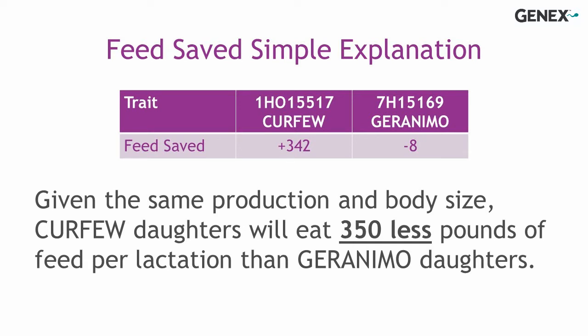And as we move forward, April of 2021, potentially August of 2021, but sometime pretty early or mid 2021, we expect to see feed saved be incorporated into lifetime net merit. And while the numbers are not out there as far as the exact weightings, we should see that feed saved has a higher weighting than what the body weight composite currently has in the net merit index. So it will definitely be more of a focus.